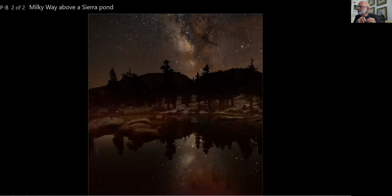Milky Way above a Sierra pond. What I found most fascinating about this image is the color palette. It's based on browns, with different variations on brown. That's fairly unusual for a scene like this in my experience, but it even extends into the Milky Way, which so many people process to make it have really bright, saturated colors. And you've gone totally the opposite way.